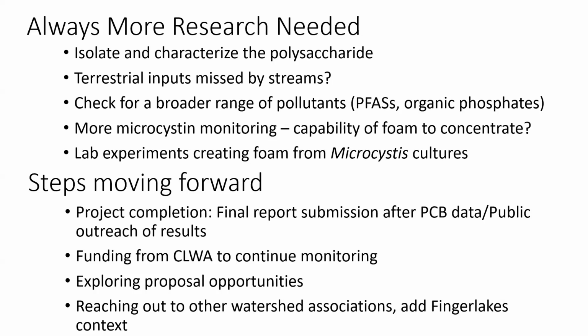I will say they have looked extensively at foam on the lakes in Minnesota. Some of the literature that I've read about foam and about pollutants is on the lakes in Minnesota, and they did find really elevated, sometimes 1,000 times or more elevated, levels of heavy metals in the foams that are forming out there.